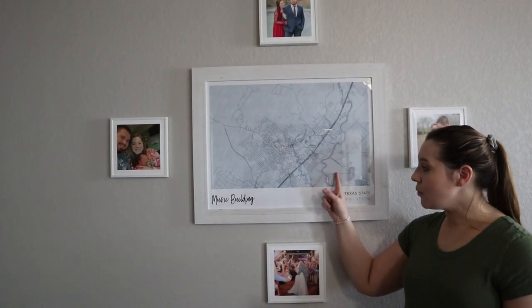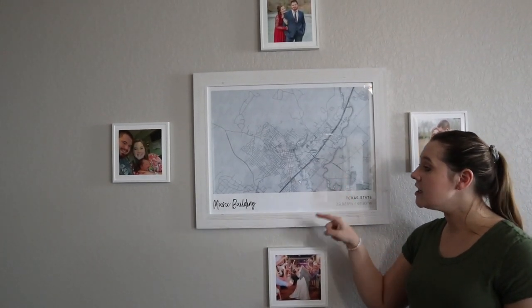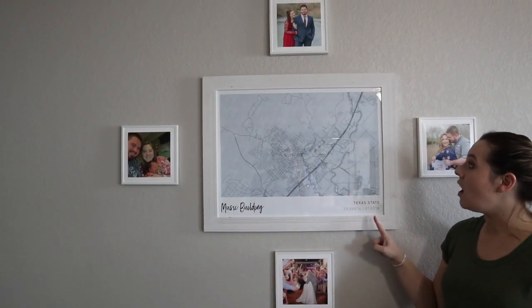So, I really liked the blue. I was able to customize the color. I was able to customize what it said down here, all of this. And I think it looks really, really good in this room.